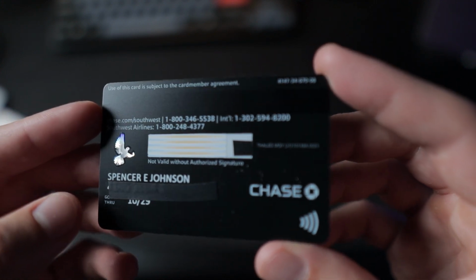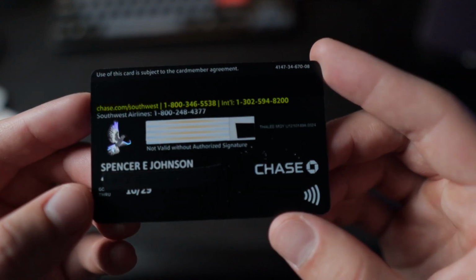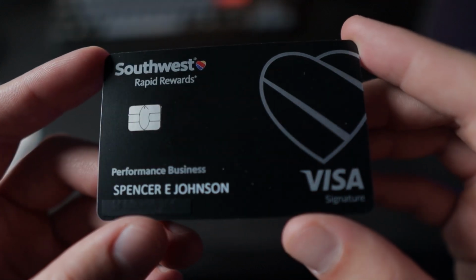And then the back is a little bit more busy, but same color scheme, of course. Got the mag strip up here, the signature line, as well as your CVV right next to that. Got the Chase logo in the bottom right with the NFC logo too, my name and card number right under that, and the good through date next to that. Of course, you also have all of the contact numbers for Chase if you needed to talk to them about it. Well, Chase and Southwest in this case. But yeah, overall, I am very happy actually with the design of this card.